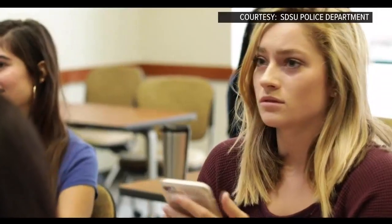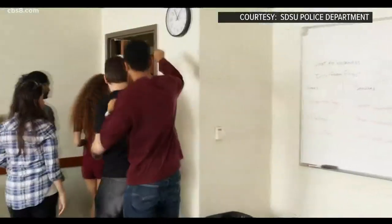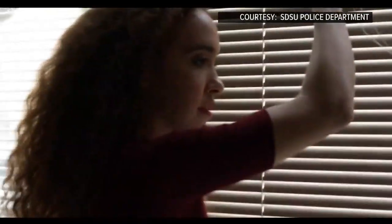Depending on the location of the attack, running may be the best option. The 11-minute video walks students through the run, hide, and fight methods. Spread out and do not huddle together. Avoid places that restrict your options for movement. The actors you see here, SDSU students and staff.